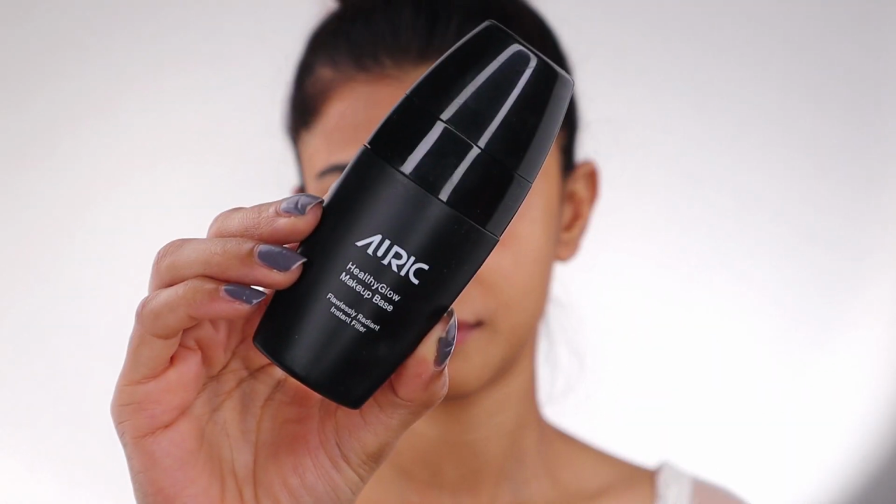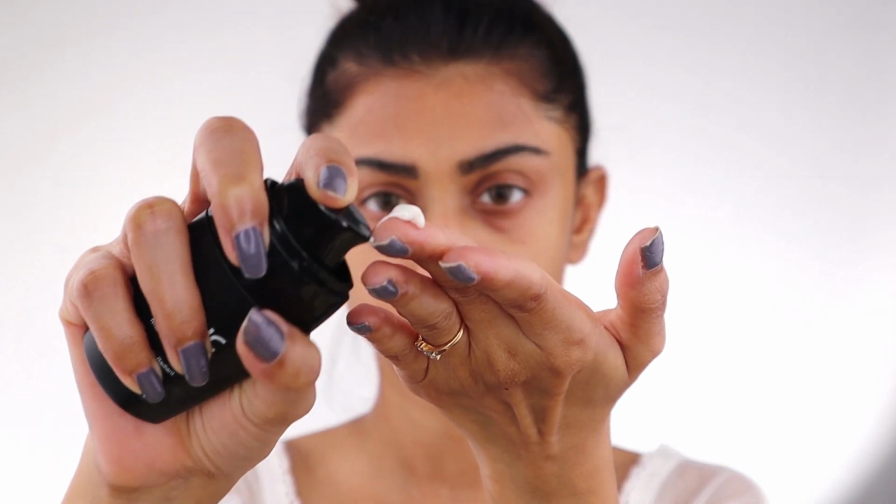So the first product I'm going to take is the Auric Healthy Glow Makeup Base because Sarah's look is very glowy. I've been trying out this makeup base since a couple of days and I love it.